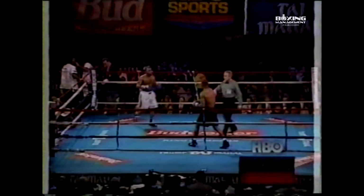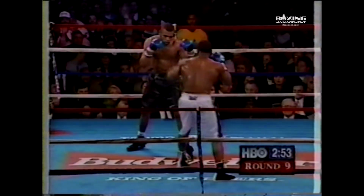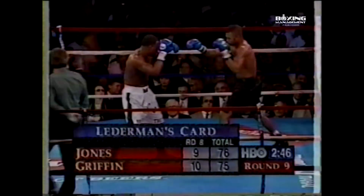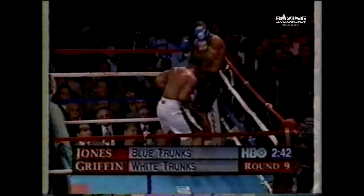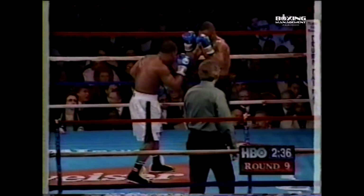That's correct. Punch stat numbers through 8 rounds tell a tale of a brewing upset by Montel Griffin. He's landed 130 punches to 92 for Jones. He's landed at a 47% rate to 28 for Jones. He's landed 61% of his power shots, many of them to the body. How much does Roy Jones have left as Griffin goes to his body one more time? And again, Jones doesn't even try to counter.